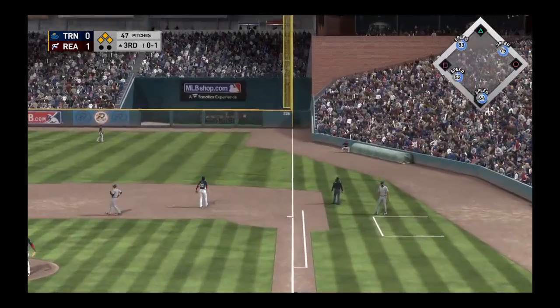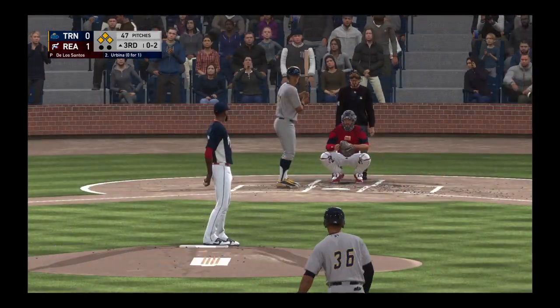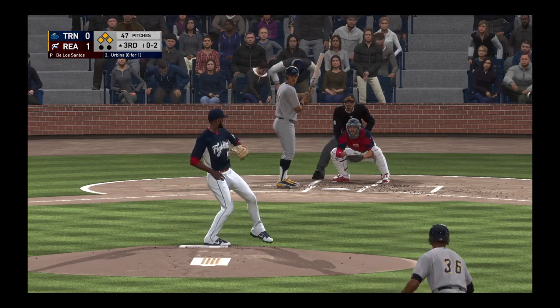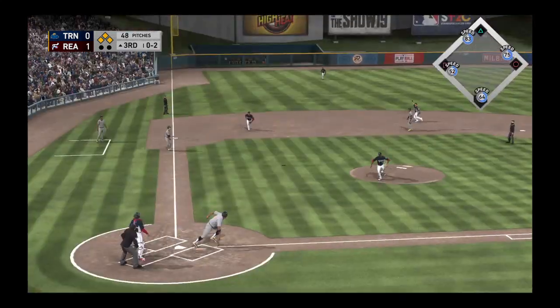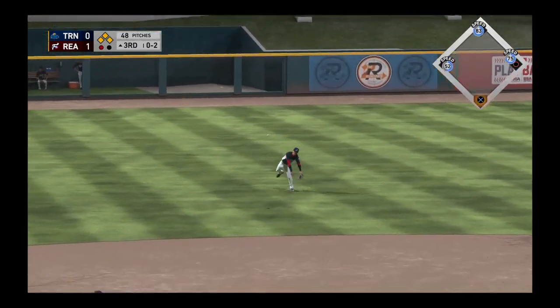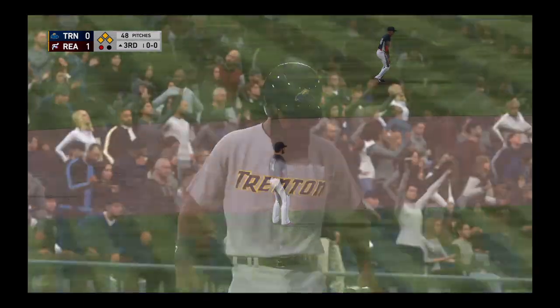A swing and a shot hit down the corner. Would have been a grand slam. Instead, it's a foul ball. A pause and the 0-2. And that's lifted the other way out to left. Rosado coming in. He gets there to make the play for the first out of the inning.